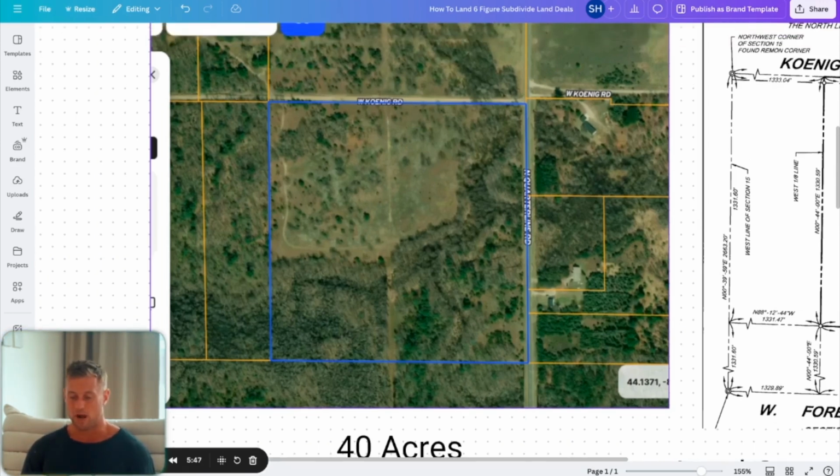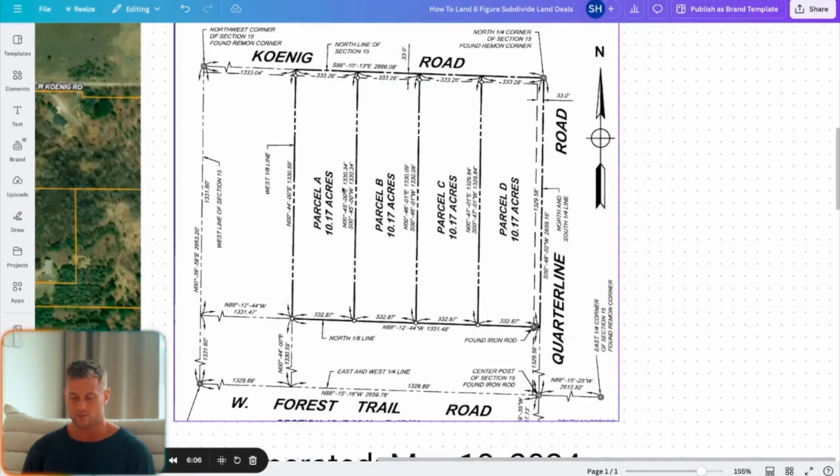So looking at this property, it's got two-sided road frontage. It had plenty of road frontage for us. We could cut it vertical here. We could cut it horizontal here. It was flat. It had very minor wetlands and very minor flood zones. Now here's the survey here for the property. So you guys can see that we created 4 lots, A, B, C, D, all roughly 10 acres or a little bit over 10 acres.